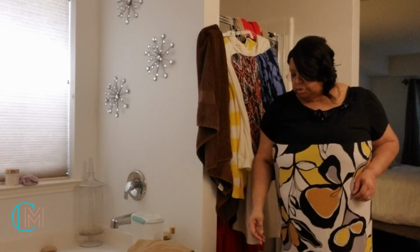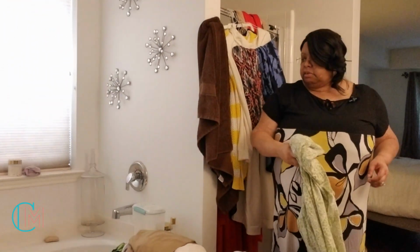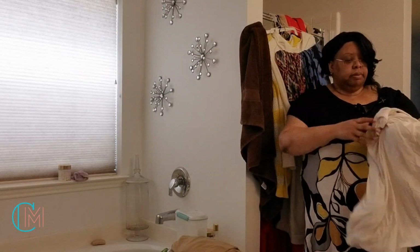Yes, I hung 2 skirts on the same thing. This is something I wear around the house. So I don't want to hang that up.